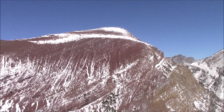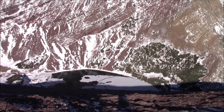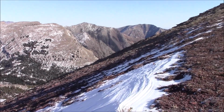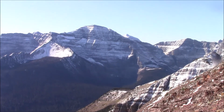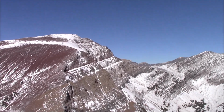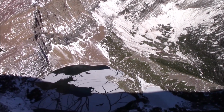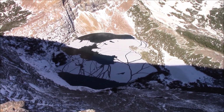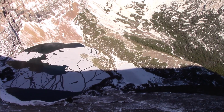There's the first of the Carthew lakes right there. There's the second lake. Third one is blocked by the Alderson Ridge that we're going to be coming to right here. The middle lake, pretty cool lines, kind of just the process of freezing. You can see the whole lake and all the lines. It almost looks like a globe. And then just to the right is the first lake.